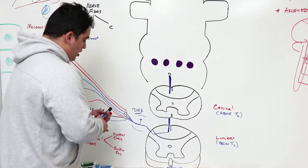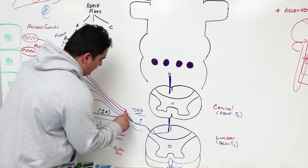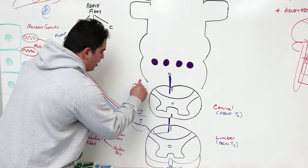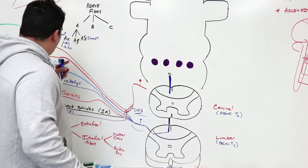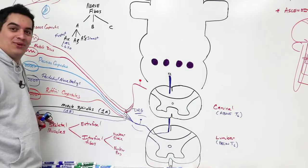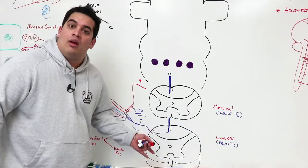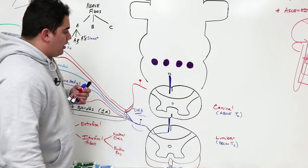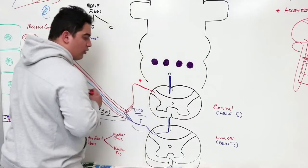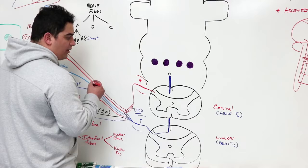Now, at the same time, let's bring in a different color just for the sake of making it look pretty. Let's say that these fibers, these Merkel's discs, Meissner's corpuscles, Pacinian corpuscles, peritrichial nerve endings, Ruffini corpuscles, muscle spindles, Golgi tendon organs, all this stuff is coming in at the cervical level or above T6. When that happens, the information is going to get funneled into the dorsal gray horn. And again, what is this part here, guys? Don't forget, this is the dorsal root ganglion.